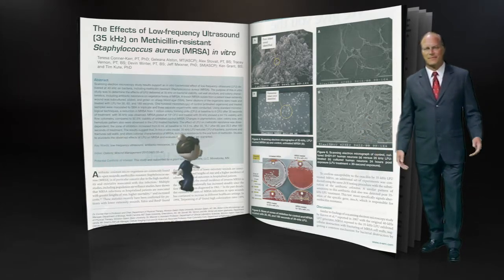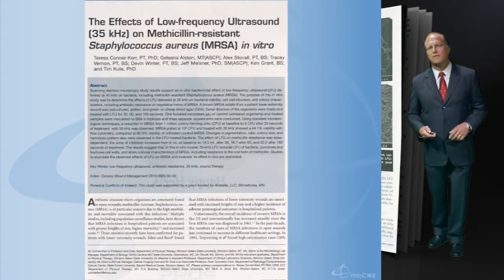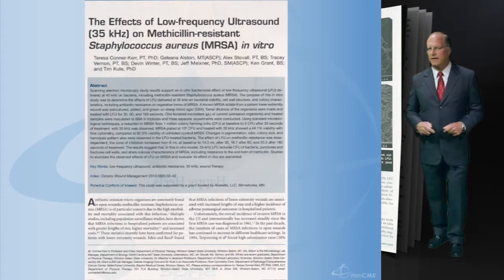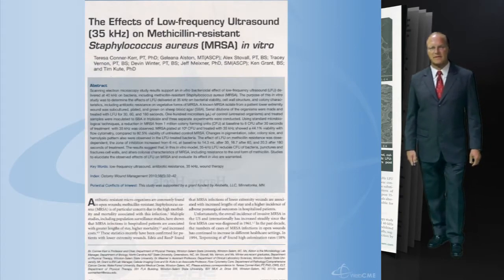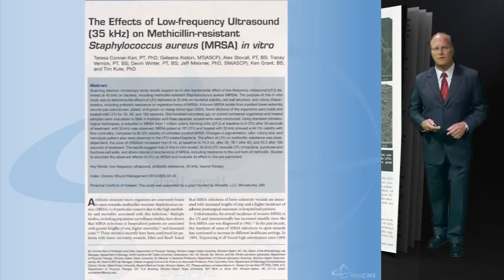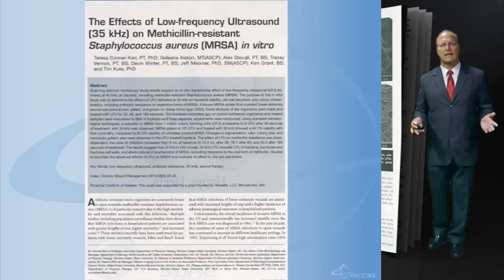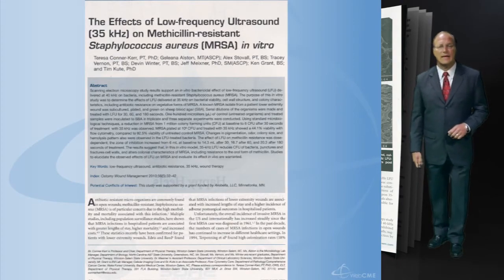All right, well, let's just do the article. The article we have selected for this episode of the Literature Library is entitled The Effects of Low-Frequency Ultrasound on Methicillin-Resistant Staphylococcus aureus. It's an in vitro study. This study was published in Ostomy Wound Management in May of 2010. It was performed by Dr. Teresa Conacher and her colleagues. This is an excellent study that we thought we would offer in support of some of the clinical material that we've been discussing with you today.